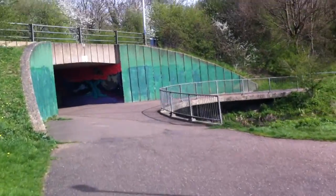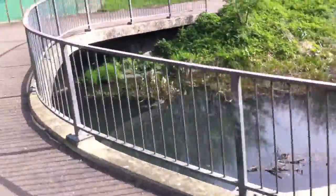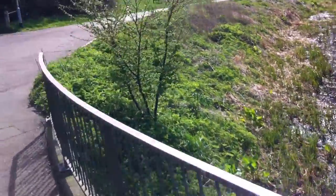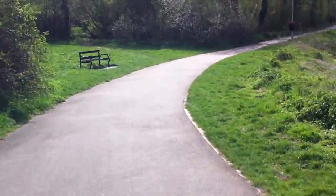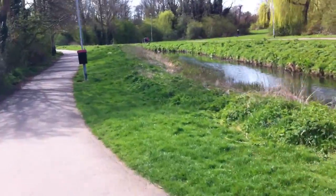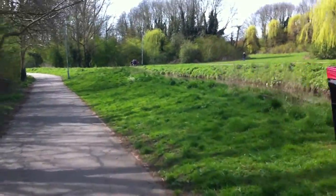We always try and keep an eye on the state of the water as well, simply because times gone by we have had problems with blue-green algae, especially when it's sunny and warm and there's not much movement, which then reduces the amount of oxygen in the water and then sadly causes some fish to die.